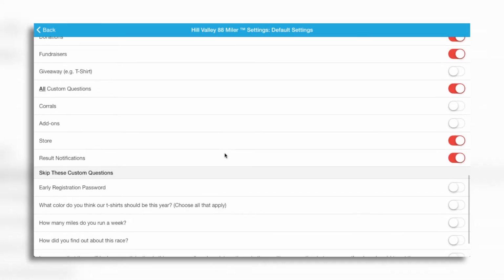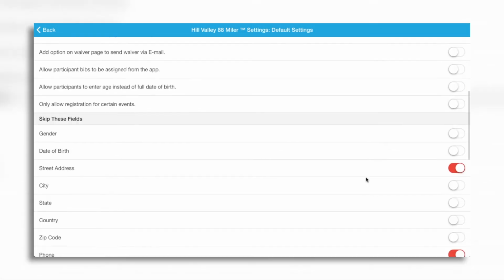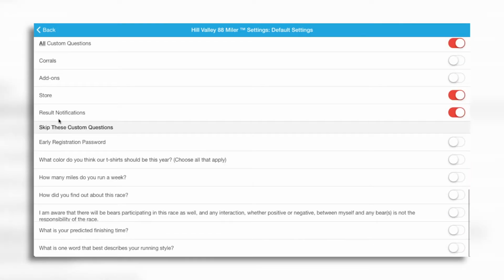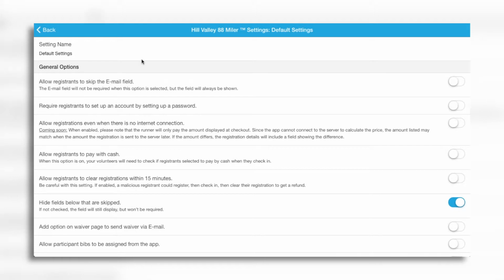So before you ever set up a kiosk, please take a look at this because it's only as good as you make it. Take a look at what fields you're showing. Take a look at all the settings and what they do because it's really important. We offer, this is across the board RunSignUp-wise, a ton of stuff, but if you don't look at it and figure out your use case, you might not like it. So we have all these different things that you can skip, custom questions, steps, and scroll back up for me, Megan. And we have all these different settings.